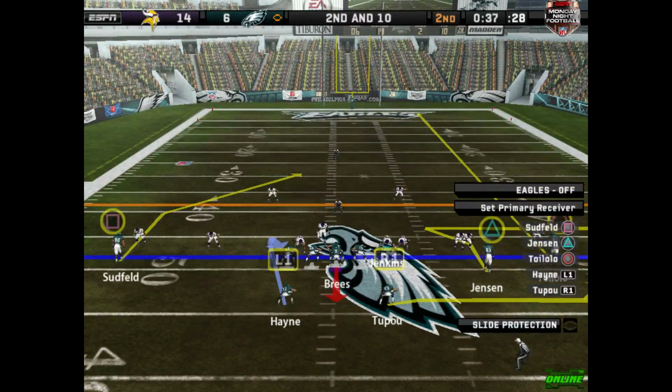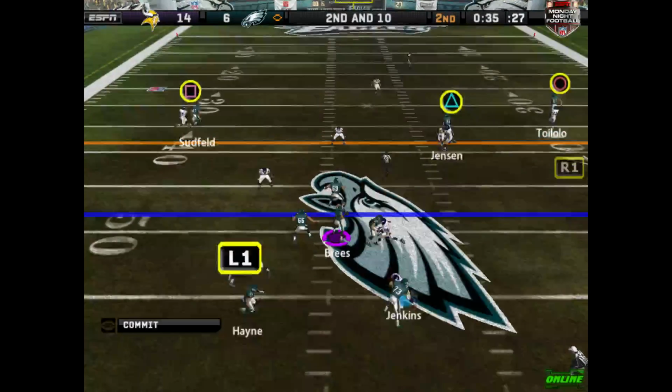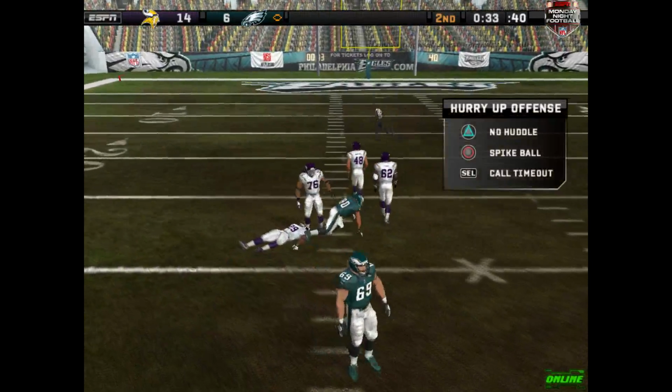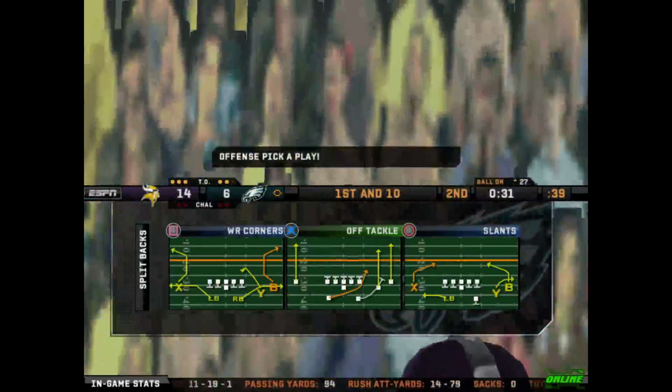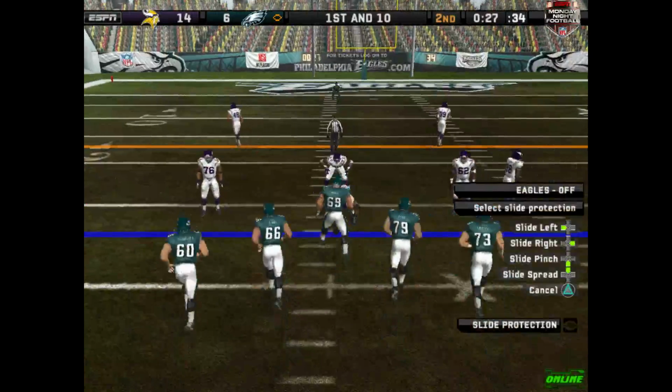The Vikings come out with three down linemen and seven defensive backs. Here comes the blitz. Gets rid of it. Jumps up. He has it. Rhodes comes up to make the play at the 27. Drew Brees is one of those guys who plays with a little chip on his shoulder. Press coverage on the outside.